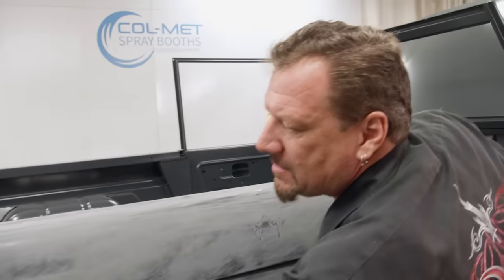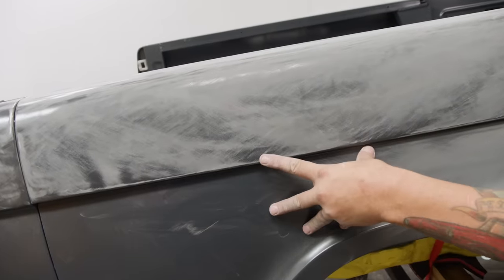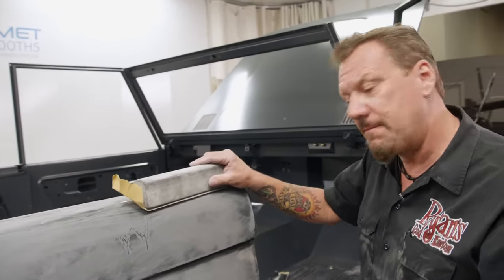So when we go over the pattern, you can see some of the shiny sticking through. That means we're low right here already. So we know we're going to need some filler in this area right here. I mean, it will promote adhesion, although we don't have to do this since we have an epoxy on it right now.